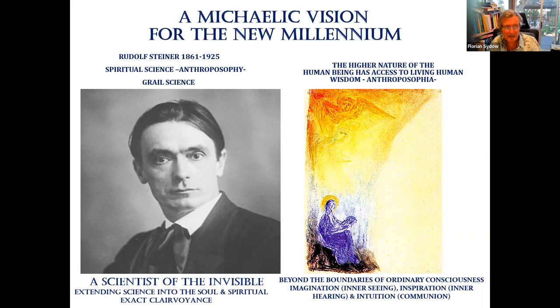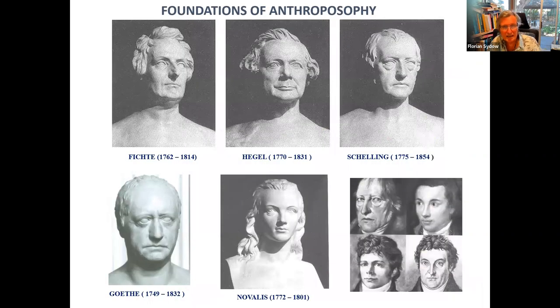And Rudolf Steiner gives credit to many others for his own development. And among them are these philosophers, poets like Novalis. And he mentions Fichte, Hegel, Schelling. And of course, Goethe played an important role. These sculptures were there at the Munich Congress. However, the Novalis sculpture wasn't available. And Goethe was so much a part that it wasn't necessary to have a sculpture of him there.